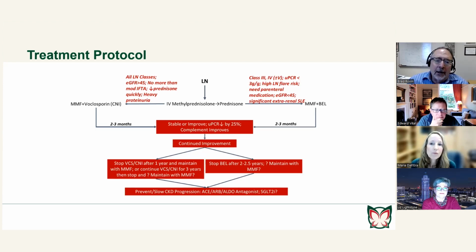On the other hand, if you favored a calcineurin inhibitor, all classes of lupus nephritis seem to be okay to use the drug with. We have a warning label by the FDA of GFR that has to be maintained. Now, nephrologists will use calcineurin inhibitors at much lower GFR. We just watch very carefully.